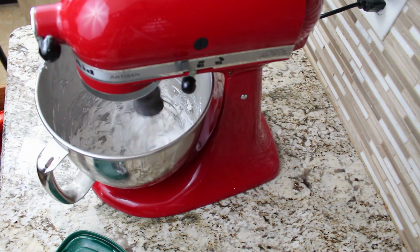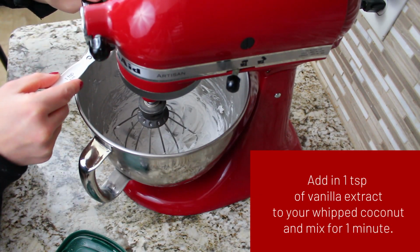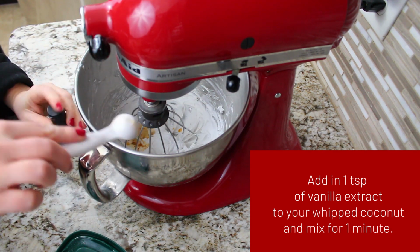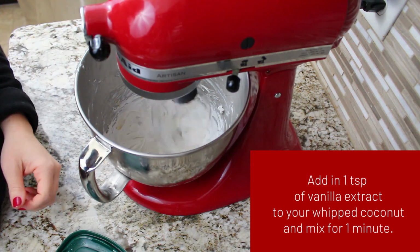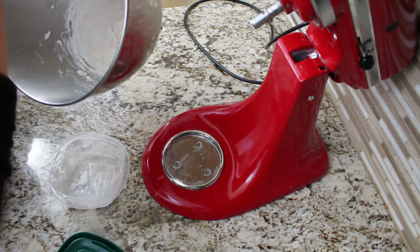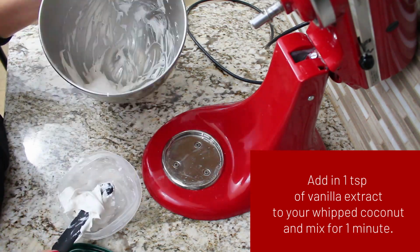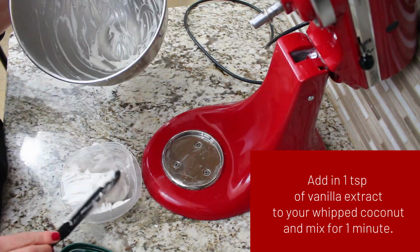And you want to turn on your mixer and let it mix just for about a minute. And then you want to add in your vanilla and then mix for 1 more minute. Don't over mix because then it will start to separate. You just want it to be nice and soft and fluffy. Once it's all whipped up, you want to put it in an airtight container and stick it in the refrigerator so it can harden up a little bit so you can prep for the next part.